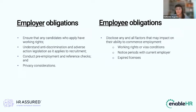There's also some privacy considerations to take into account. So where you're gathering information in relation to employees and potential employees, you have to think about how you're going to store that information and what happens to that information when the candidate is unsuccessful. Where does it go?